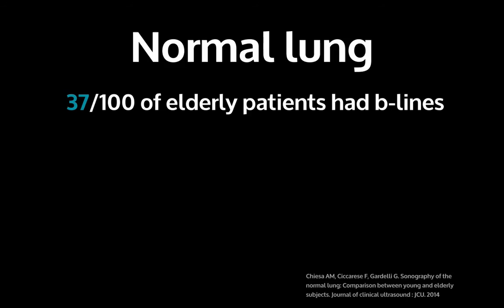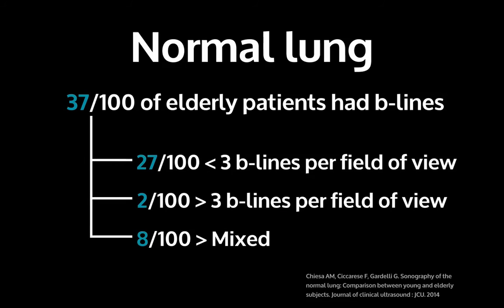What they did here is they looked at 100 elderly patients, and 37 of those actually had B-lines. And these are patients that were completely asymptomatic. And out of those, 2 out of the 100 actually had greater than 3 B-lines per field of view in a particular field of view. So this patient had a positive zone, even in the absence of disease. So you're saying 2 out of the 100 patients. Yeah, but look at this study right here.